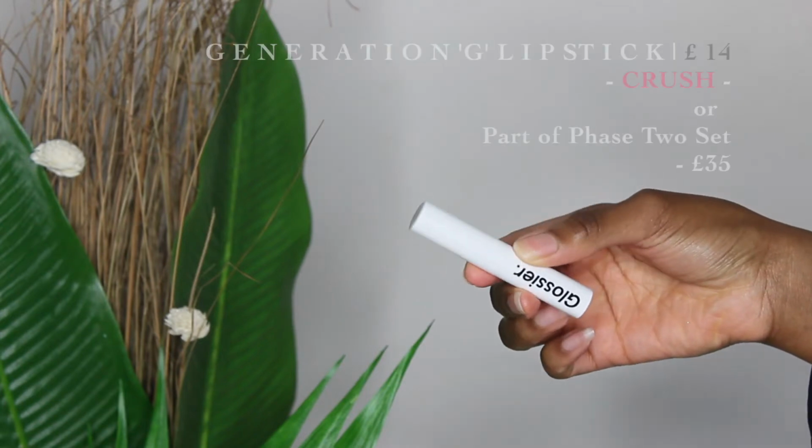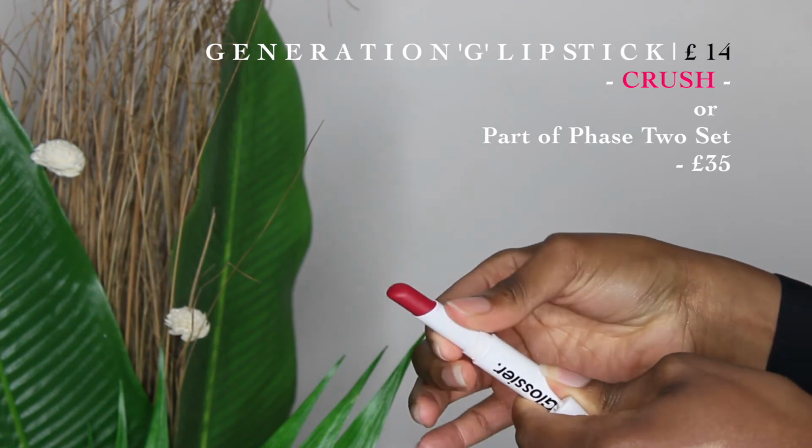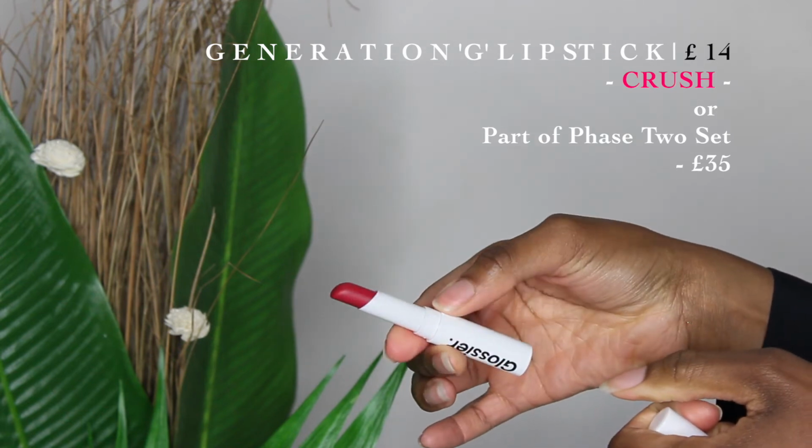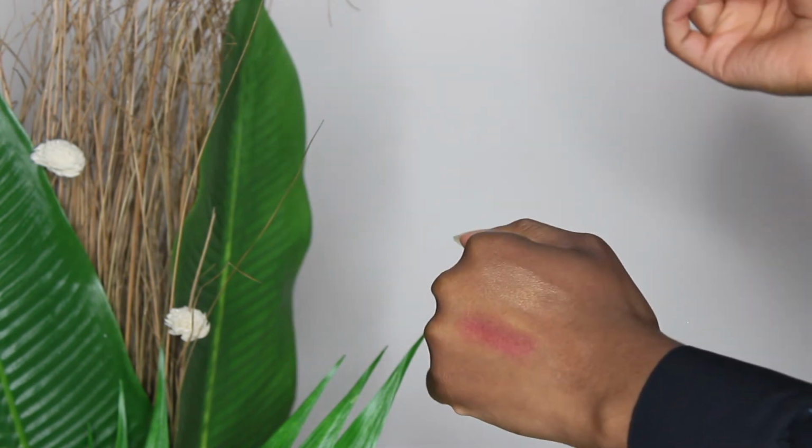Okay, so what do I have here? I've got the two lip products left. I'm going to take off my lip balm so you can see what this looks like on me. This is the Generation G lipstick in the shade Crush, which is a pink raspberry tone. Looks like this. This is like a lip tint. Even though it's called lipstick, it's not your average lipstick. It's a lip tint, very sheer in color. It's supposed to give you that blotted lipstick look, but without actually having to blot your lips.